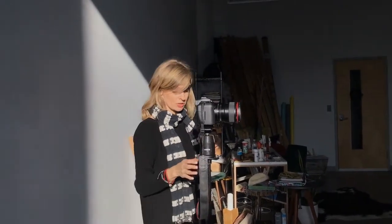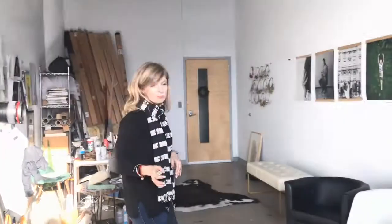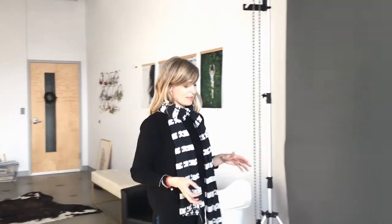So I'm going to show you over here. If you keep coming with me, you would see them. They would be right here. So they're out of the bright light, but there's still so much light that comes into this studio. So they'd be standing right here and I have just enough light to photograph them.